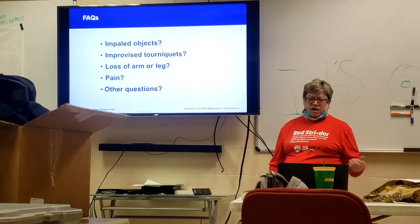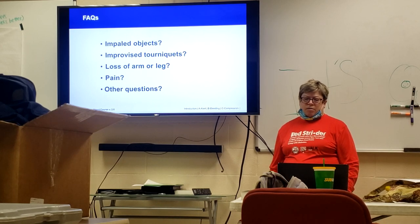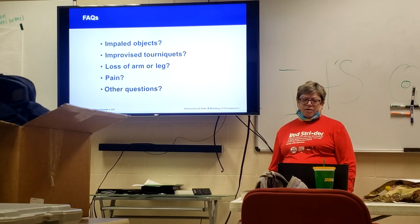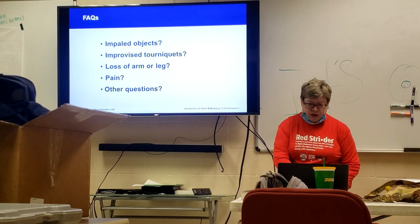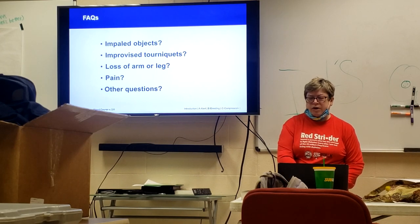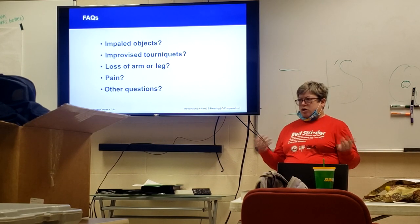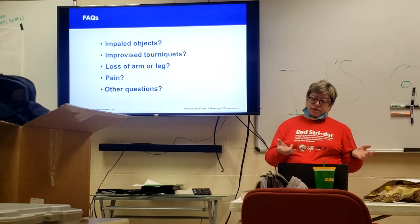Frequently asked questions. Impaled objects should be left in place and not removed. The immediate responder could apply a tourniquet above the object. Professional medical personnel, fire, and EMS are trained to treat impaled objects. Usually you leave them in place unless they're blocking the airway somehow, or they're really, really large, and sometimes you might have to have the fire department come in and cut it down.